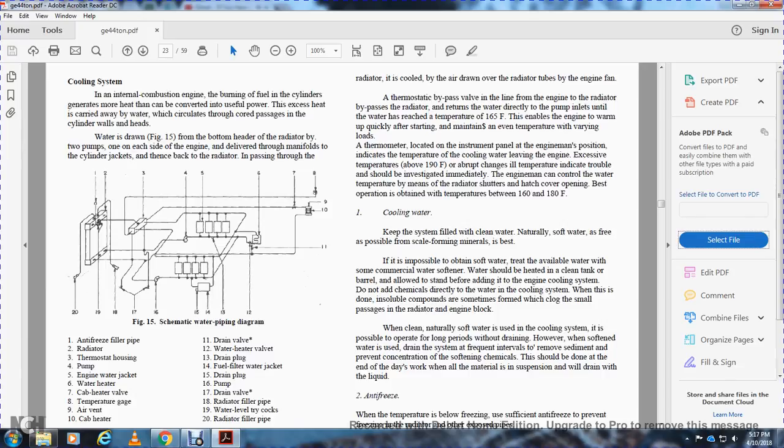The engine man can control the water temperature as needed with the radiator shutters and the hatch cover opening. Best operation is obtained with a temperature between 160 degrees and 180 degrees Fahrenheit.